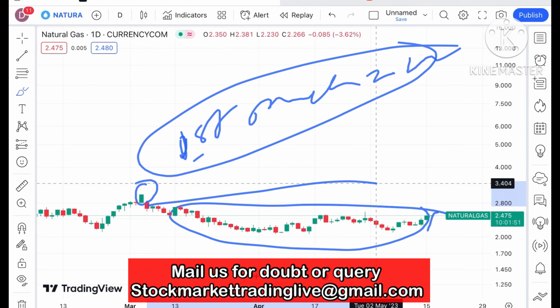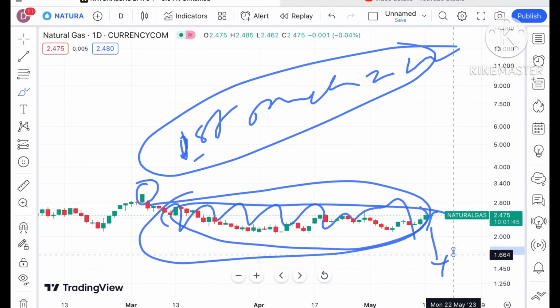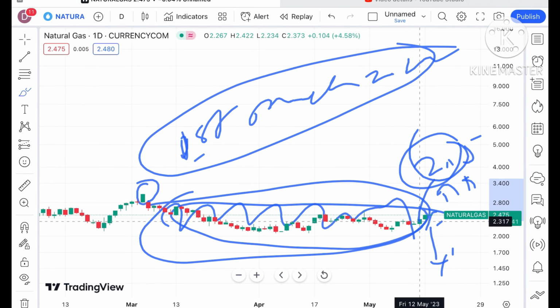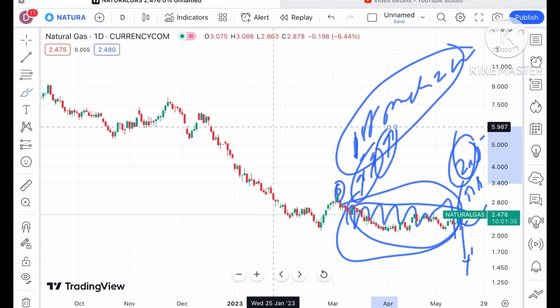Once it starts falling below this zone, once this zone breaks downside, then the chance of going further low will be there. But if it goes above a level of 2.5, then chances of going further upside are there. Or if this level sustains, it can cross that particular zone and go further high. This is the first thing that you have to understand.